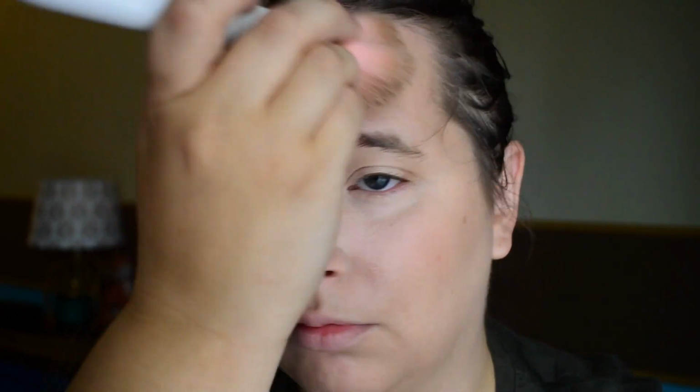So as far as what they say about this one, it is formulated with rice powder and organic cocoa powder and cocoa butters. And their bronzers add a healthy glow to the skin, I will say that. And it is talc-free, made with oil-absorbing rice powder to instead deliver a smooth finish.